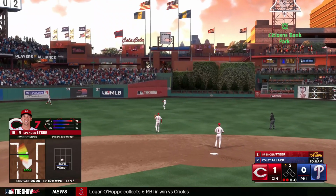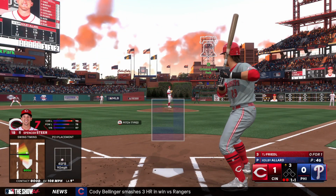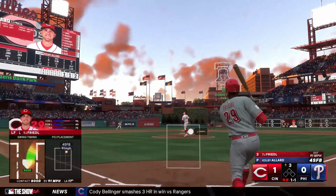Line drive, Adam in center field. And the batter now, TJ Friedl. Man, he smoked that fastball. He's all over it. It's just frustrating when you can't get it to fall. Maybe next time up he'll find a hole.